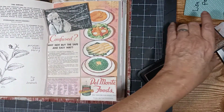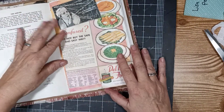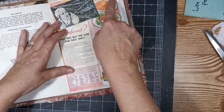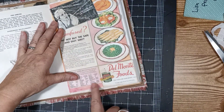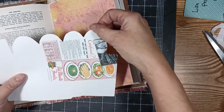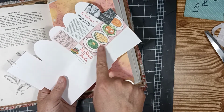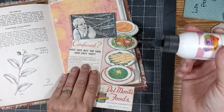Okay, there it is. I think what I'll do is just ink around this edge here. I used this to copy on it earlier in a smaller size, but I'm not going to use that, so I'm just going to do it on this edge.